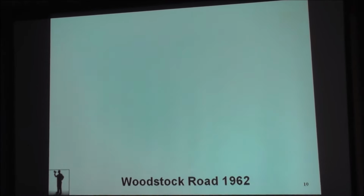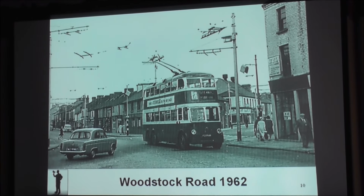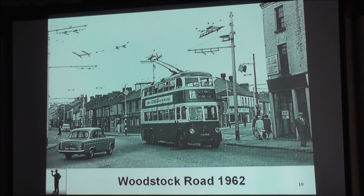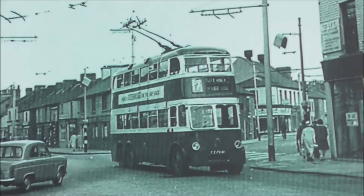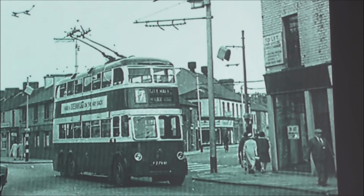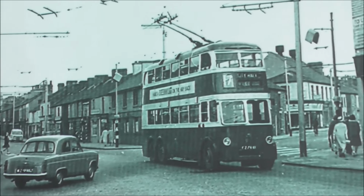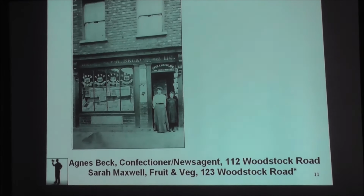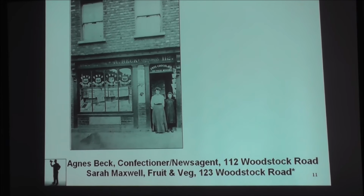So we'll travel on up over East Bridge Street on the Albert Bridge Road, and now we're approaching the Woodstock Road. And there you can see another trolley bus, that's 1962, headed back toward Belfast. There you can see that large building on the right, that would be the site of the Mount Conference Centre, and all those low-rise buildings are now gone on the left-hand side. Greatly improved road network there. But of course, if we go into the Woodstock Road, so there we've got Agnes Beck, confectioner and newsagent.